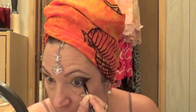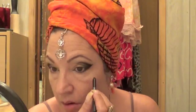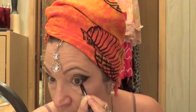And so here, that is a Sephora, and that is extremely black. It's also a waterproof eye pencil. And so I'm doing the bottom waterline and on top of the actual bottom lashes. And I love, love, love that pencil.